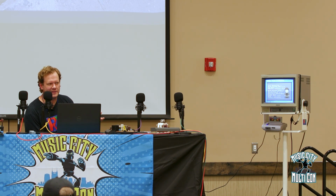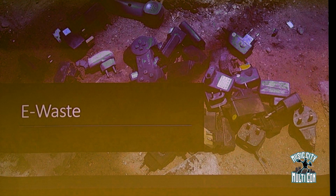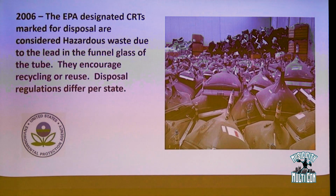One of the important things with CRTs I like to talk about is e-waste, because that's what happens most of the time with CRTs, they end up in e-waste places. In 2006, the EPA designated CRTs that were marked for disposal as hazardous waste. That's due to the lead and other phosphor hazardous materials in the glass itself, and they encourage recycling or reuse. There are disposal regulations for your state, so it could be different depending on how much they want to deal with it. But the problem with a CRT tube is there's so much hazardous stuff in it.